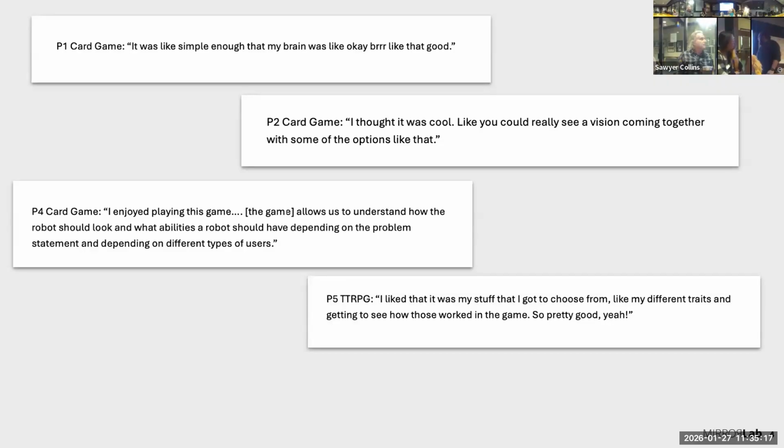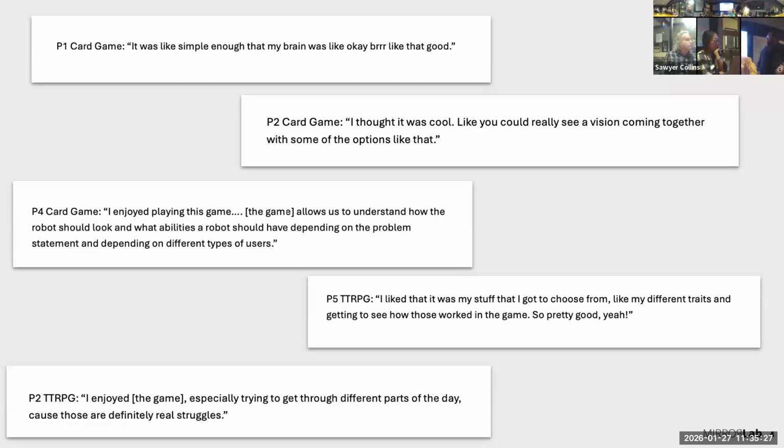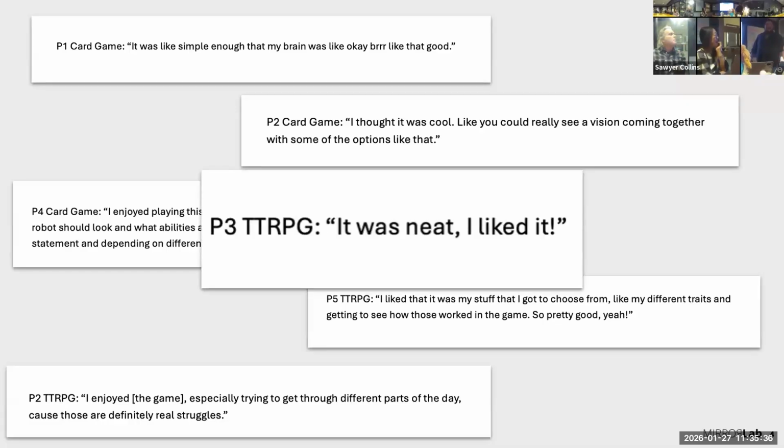Switching to the TTRPG, this participant said, I liked that it was my stuff that I got to choose from, like my different traits and getting to see how those worked in the game. So pretty good. Yeah. I enjoyed the game, especially trying to get through different parts of the day, because those are definitely real struggles. And finally, it was neat. I liked it. Great. So we know so far, right, about design games.